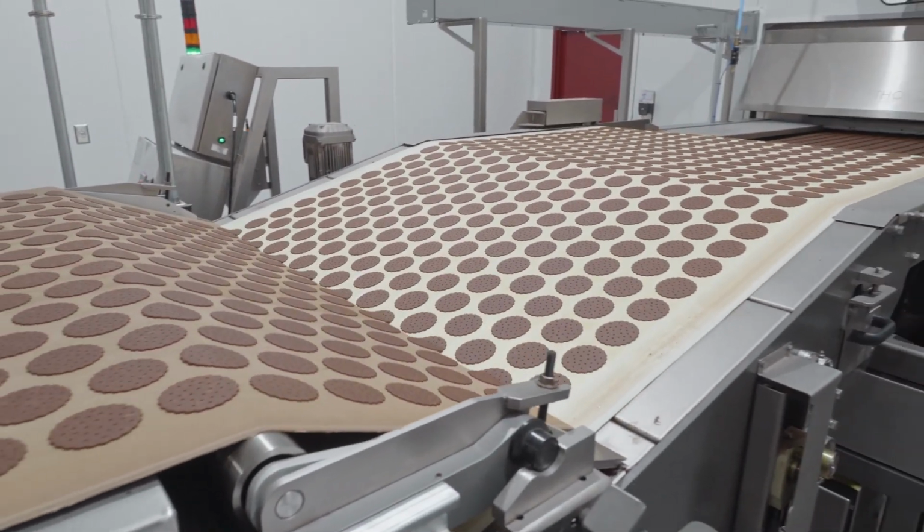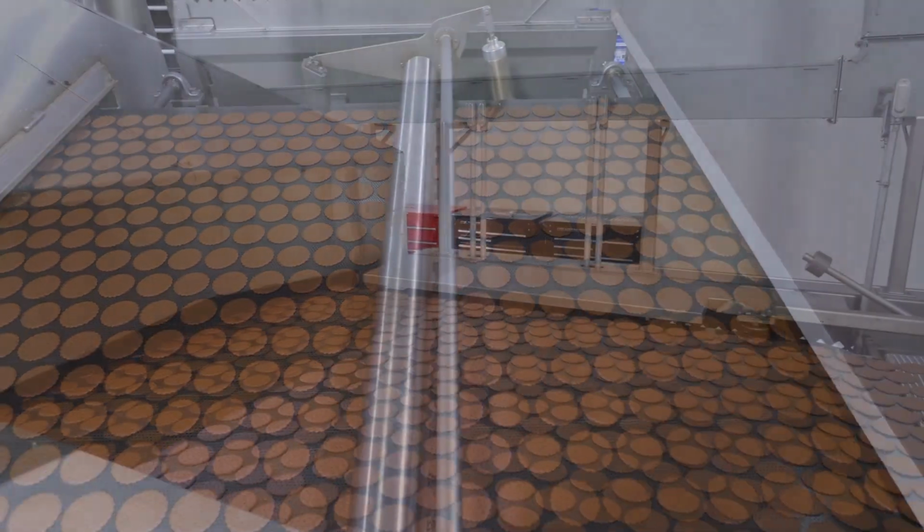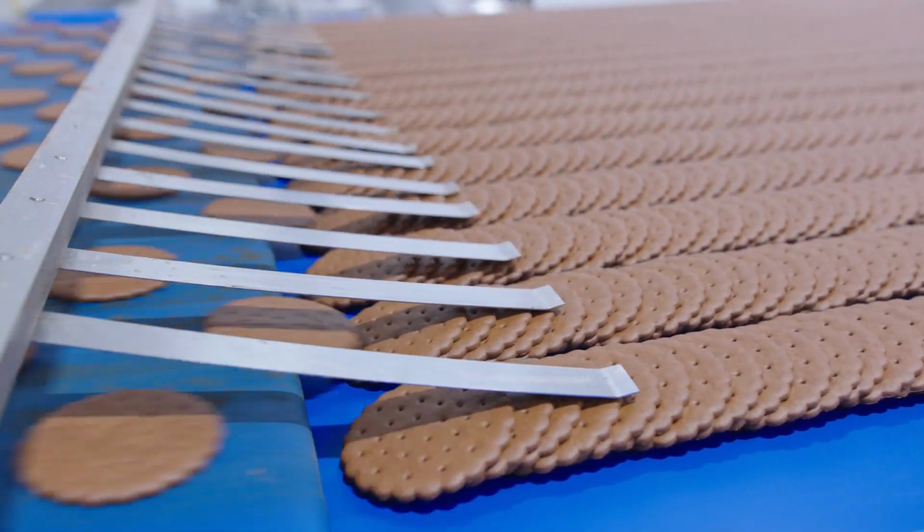So you're getting an even bake across the belt without using as much gas. And then it applies the same bake profile that you would expect with gas as well. So you're going to be able to control humidity profiles in that oven chamber. We have a couple different ways to do that. So you're not losing anything in the process, but instead you're gaining that simplicity in operation and reduced cost.